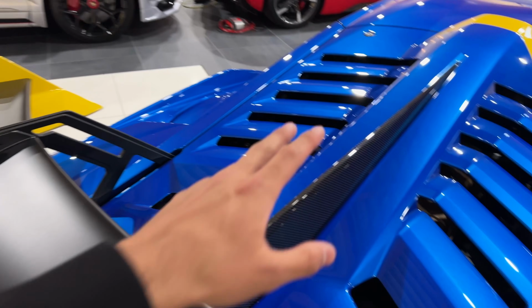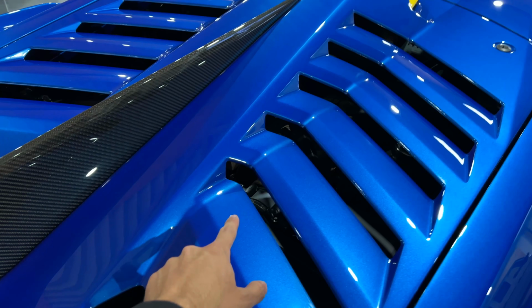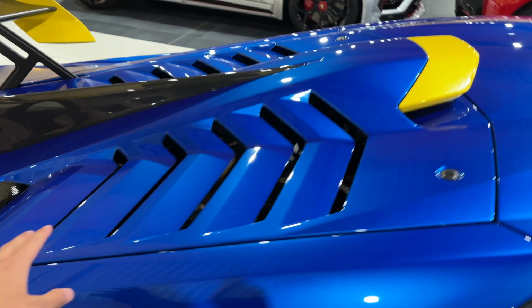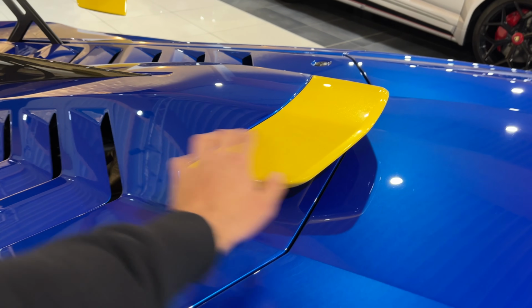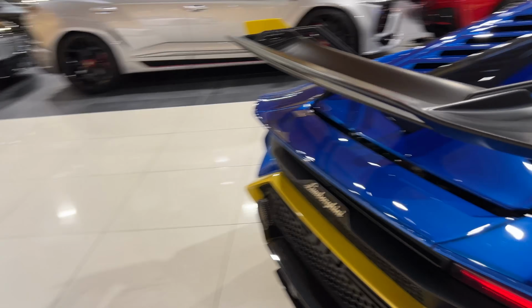Normally you would have a direct view on the engine from here, but it's all covered up. You just have a bit of a view, as you can see here, but this also is fully finished in this blue color tone. We also have this monocoque here, also finished in two-tone. We have the yellow and the blue. Really nice looking, crazy thing, guys. How do you like the entire exterior of this?